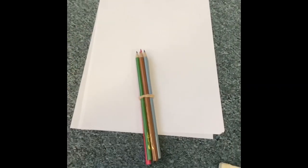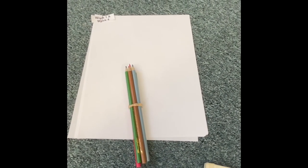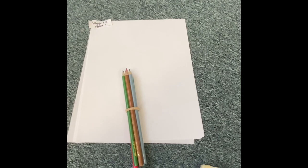So whether it's Petronella or a different book, I would encourage you to get your week 4 blank paper and colored pencils and imagine your own kind of images and illustrations, because those are part of the story too.